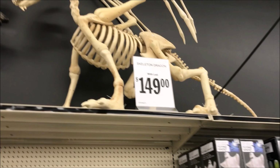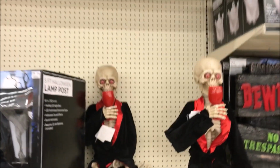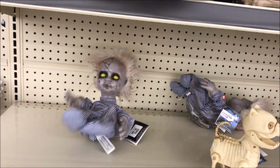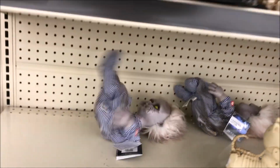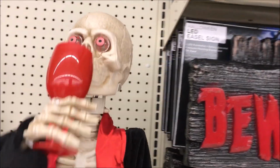And then the giant skeleton dragon. Unfortunately, I can't quite reach the try me button, but he's pretty cool. I really like him. And this baby. For 20 bucks, that's actually pretty good. My favorite.